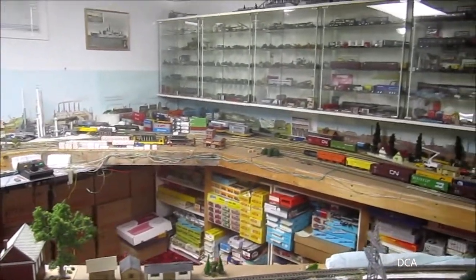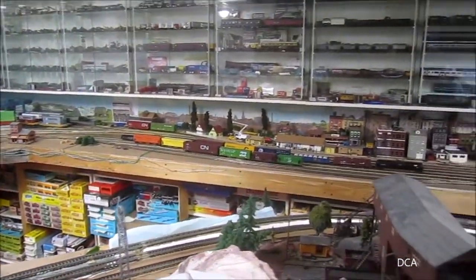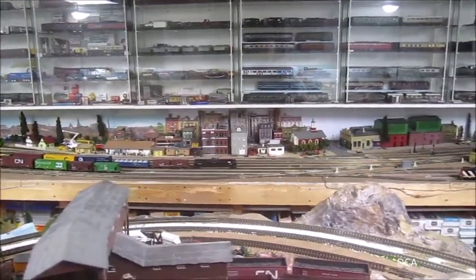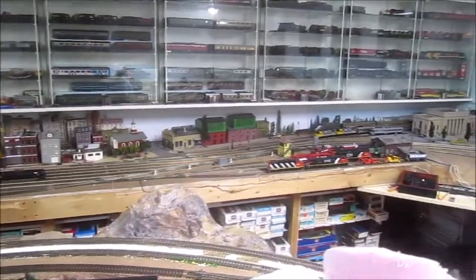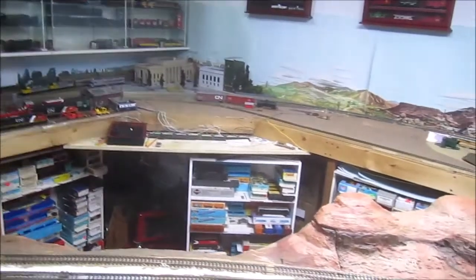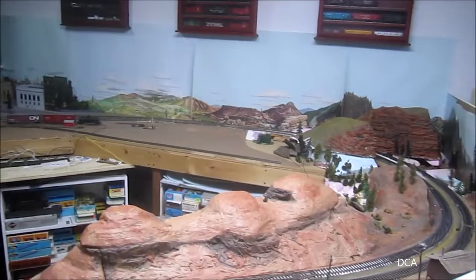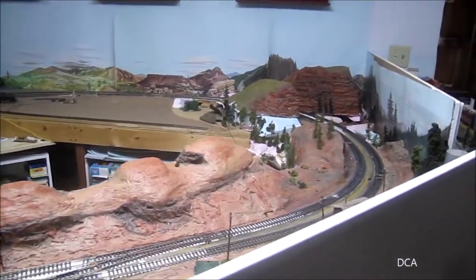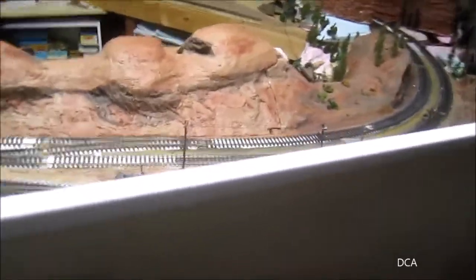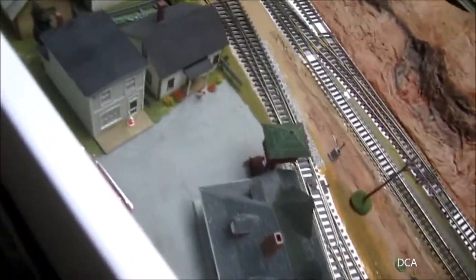There's my display cases that a lot of people have remarked on, and one day I plan to do another video similar to this one, going through all those. Here we can see the route of the mine in the foreground. Display cases up there. And we're back to the doorway. But of course the layout itself continues on around here.